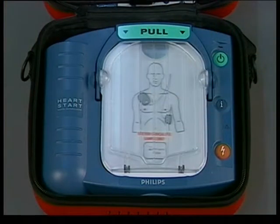As long as the ready light is blinking and the HeartStart is not chirping, you can be confident the HeartStart has passed its most recent self-test and is therefore ready for use. If the ready light is not on and the HeartStart is chirping, it needs attention. The blue I button will be flashing. Press the I button for more information and follow the defibrillator's instructions.